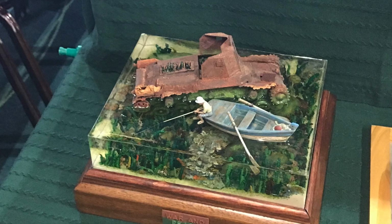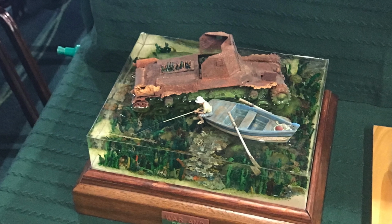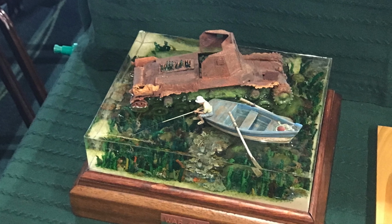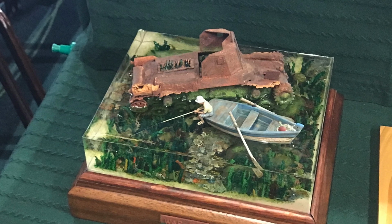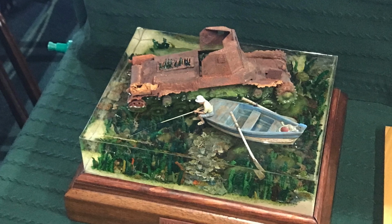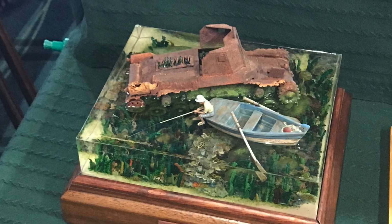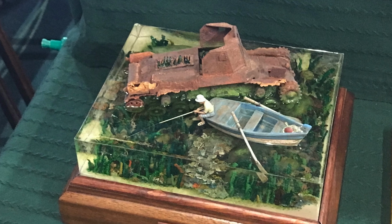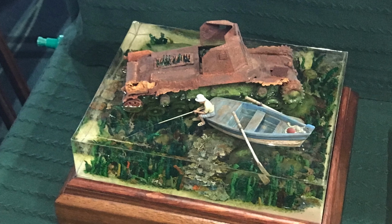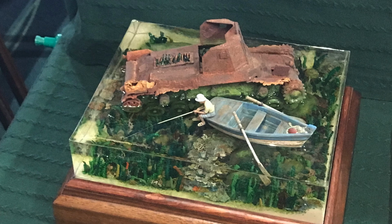Well, this was another star of the show contender for me. The guy fishing next to another rotting tank. This time with a lot of effort put into what's going on under the water, and I really loved how they'd managed to get the tank that's under the water different colours to what's above the water. I thought it was really well done, and showed the model off really nicely. So this was very, very close to being my star of the show, but it wasn't.